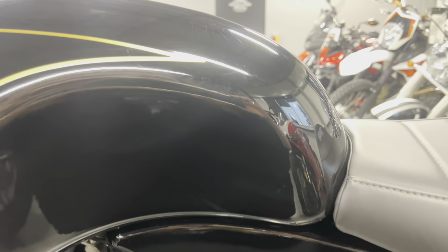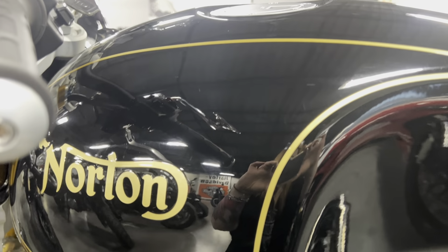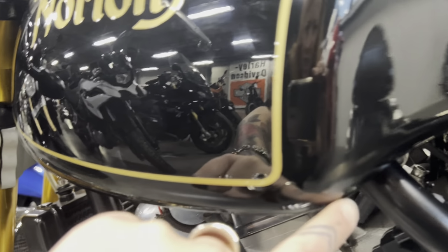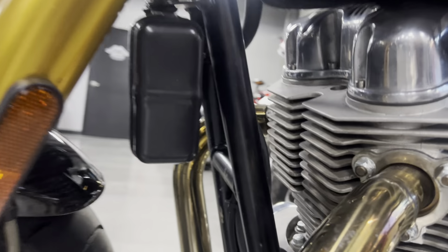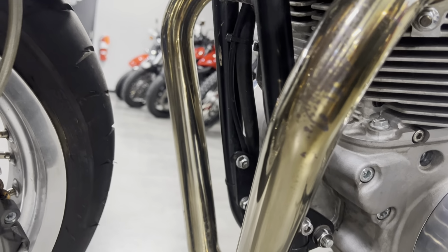Just going up to that tank. And much like the other side, it looks like the clear has kind of basically been rubbed away by what I would assume is a knee. And then again, the exhaust.